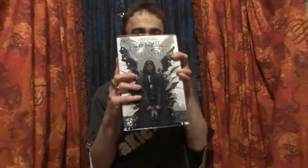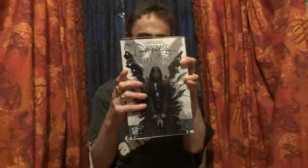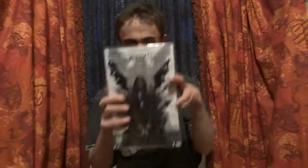Then that was basically the Darkness comic series, the source material for the video game. Or video games, I should say, because there's actually the Darkness 1 and the Darkness 2. This is the Compendium Volume 2, which collects the Darkness issues 41 through 89, the Darkness Lord Brock's Hand, the Darkness Shadow and Flame, and the Darkness Butcher.